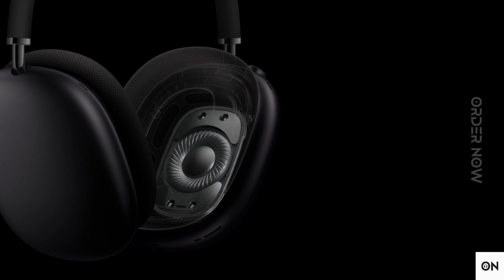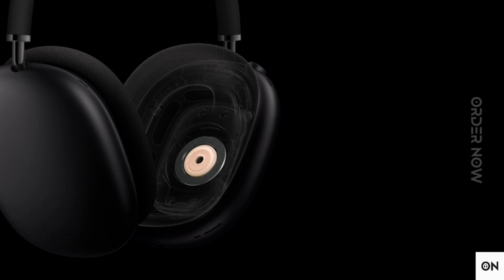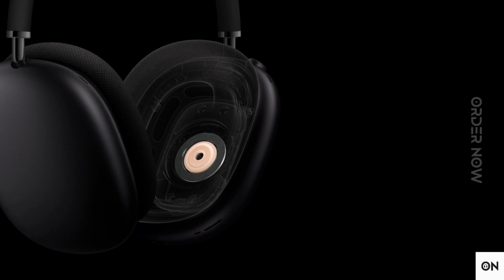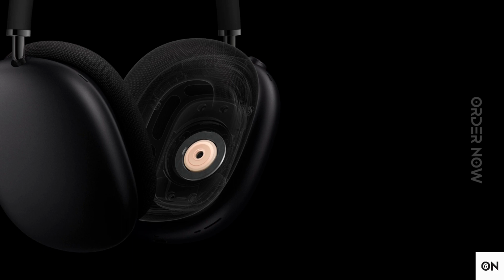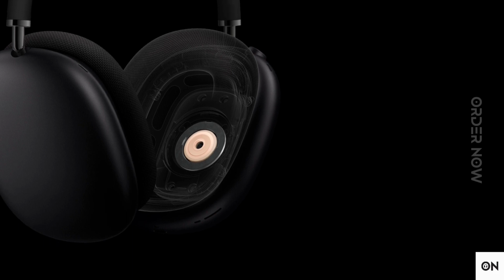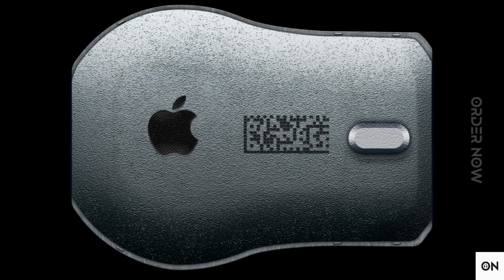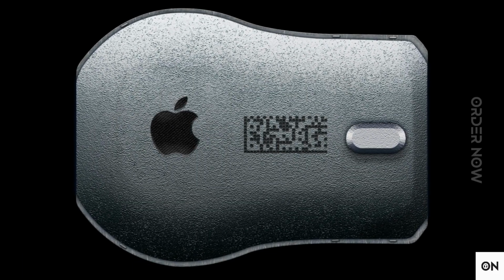Distortionless playback modeled after those in high-end floor-standing speakers. The driver's dual neodymium ring magnet motor minimizes total harmonic distortion across the entire audible range. The result is consistently clear playback, even at full volume. Computational audio, key to performance.